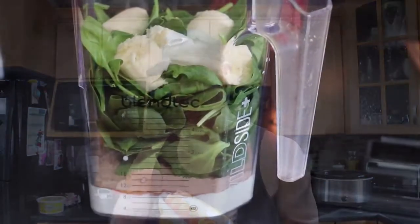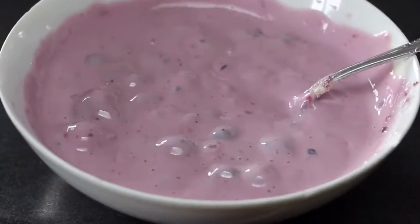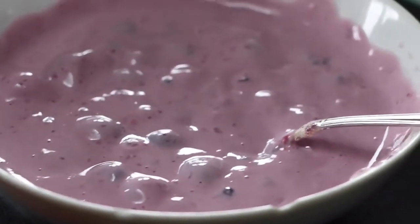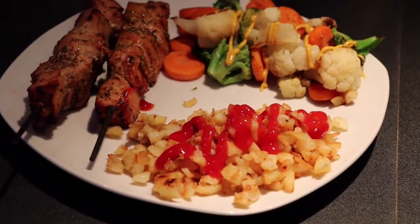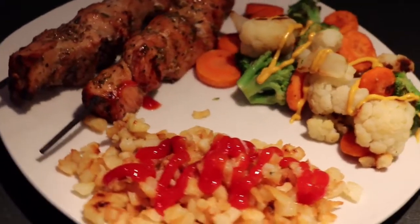Monday, January 9th, started my day with a pre-workout shake, 1 cup of kefir, 1 scoop of chocolate protein powder, spinach, a banana, and some cinnamon. Meal number 2, the post-workout meal, was 175 grams of plain Greek yogurt, 1 scoop of strawberry protein powder, 140 grams of mixed berries. Meal number 3 was 2 pork kebabs, some hash browns, some mixed veggies that were cooked in a bit of coconut oil, and the hash browns were topped with a bit of ketchup. Total calories, once again, were around 1,600 for the day.